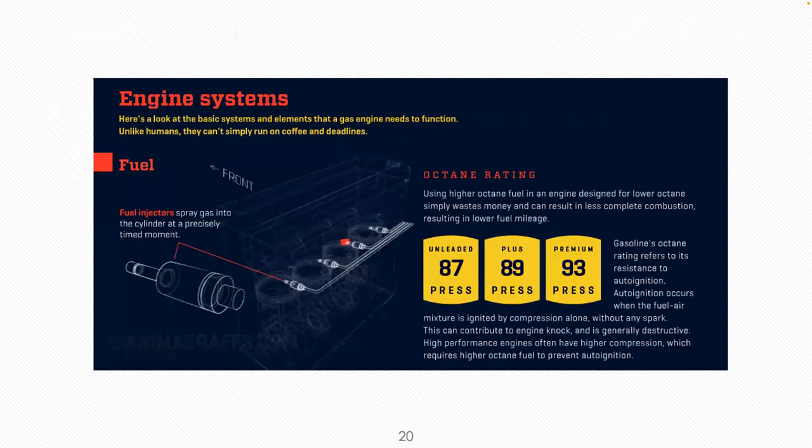So having a higher octane rating essentially reduces the chances that that will happen, because the point at which your fuel mixture ignites has to happen at a higher temperature. You need a little bit more initial energy. When that happens, it's called engine knocking and generally is destructive to the engine.